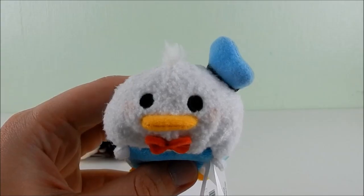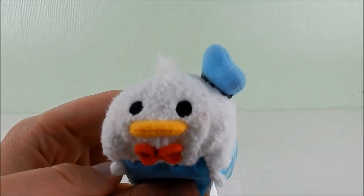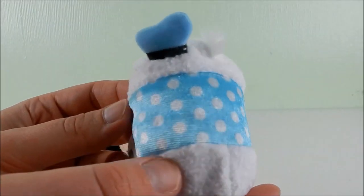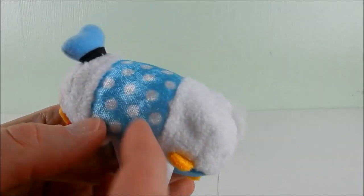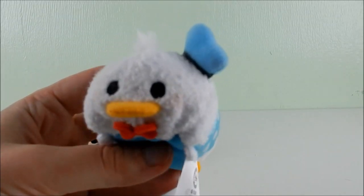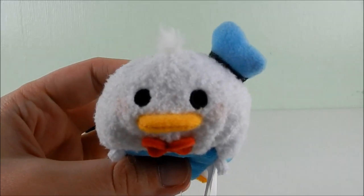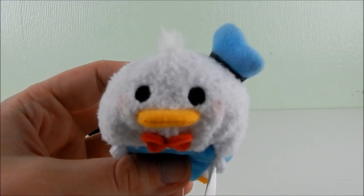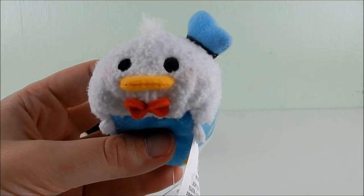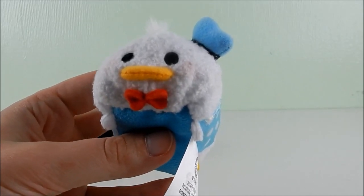Next up is Polka Dot Donald Duck. It looks like your regular typical Donald Duck, except he's got polka dots on his shirt. He's got a baby blue tone to his outfit and hat. All these characters have softer colors, very pastel-y, for Easter actually. Something about Donald Duck is really cute. He's so plump. I know, but he's just a plump Donald Duck, and I think that's why I like him.